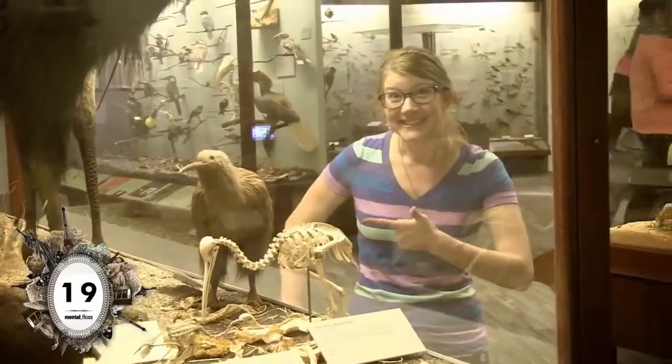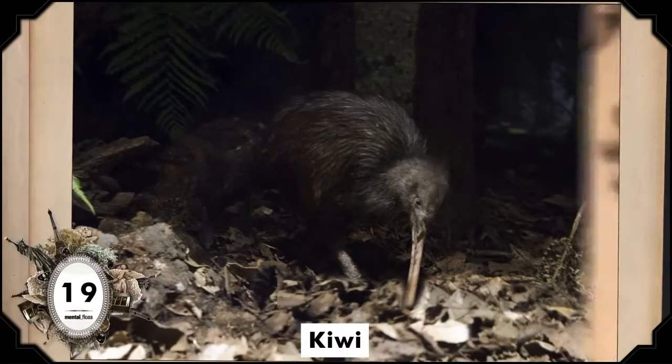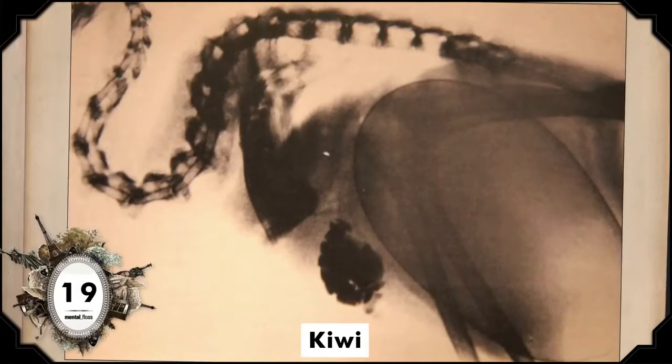Let's wrap up the list by talking about some of our unusual avian friends, like the kiwi. I bring up the kiwi because it has the largest egg relative of its body size to any other bird, and can weigh up to 20% of the entire animal's mass. That's like if an average-sized human gave birth to a 25-pound baby.